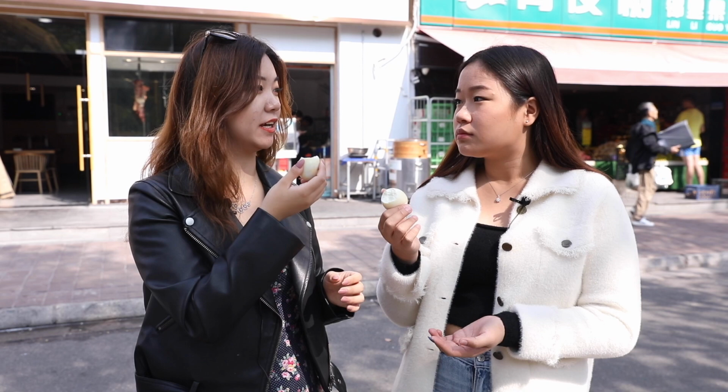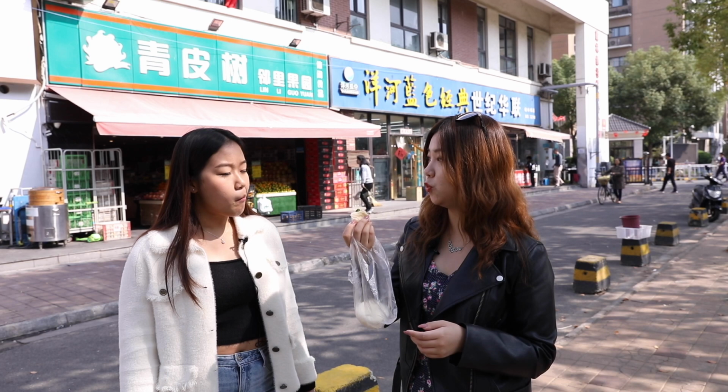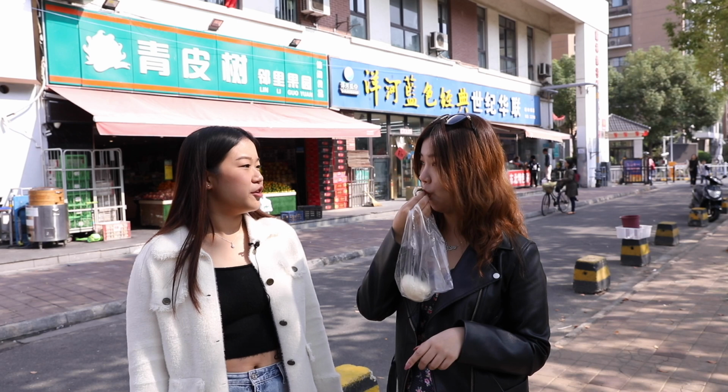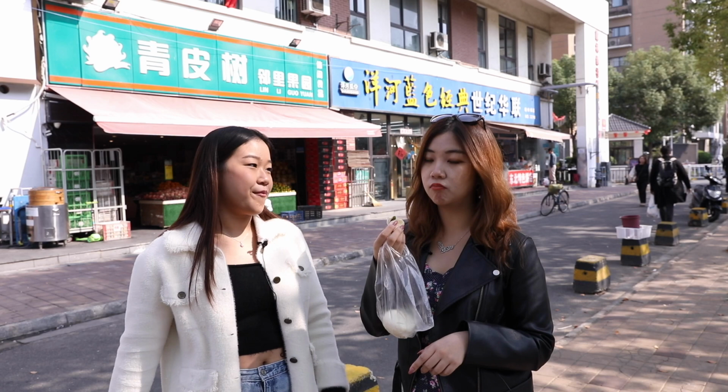Makes sense. Which one do you prefer, this one or the previous one we had, the tofu? I think I like the mala tofu better. Somehow the texture of the tofu balances out the chewy bun. Exactly, so it's a mixture of both, and it's very interesting. I like that one better as well.